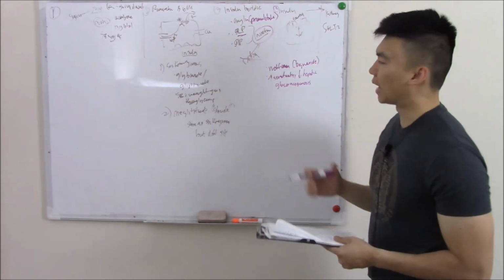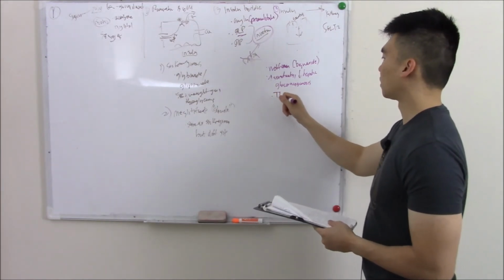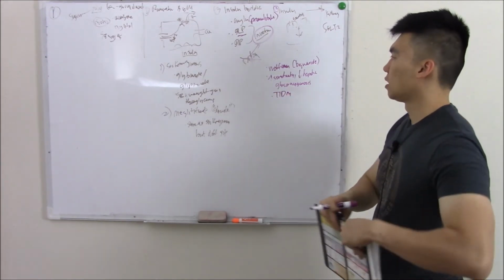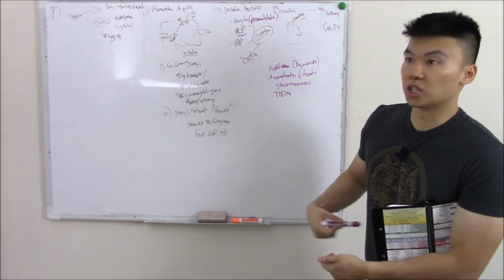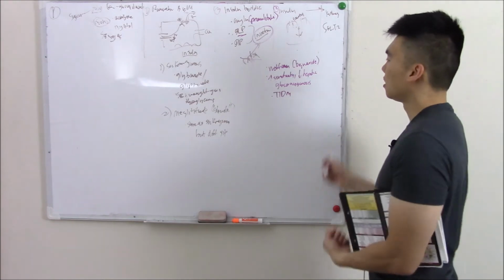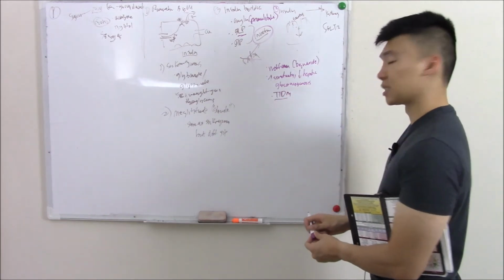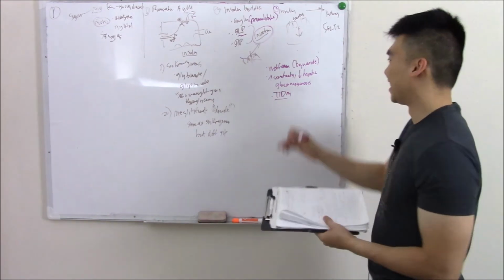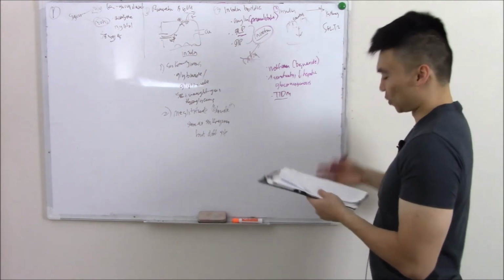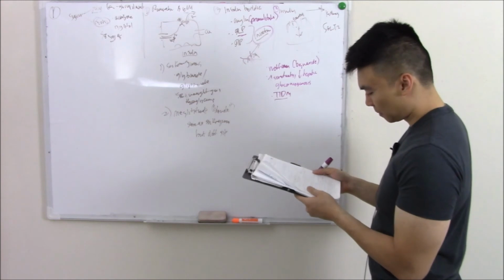Because it doesn't work on the pancreas, you can give it to type 1 diabetics. That way they don't have to take as much insulin, don't have to inject themselves as much. That's a good sign. In fact, no one really knows how it works. They know it works really well, they just don't know the exact mechanism.